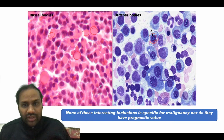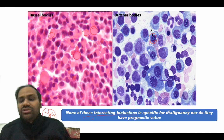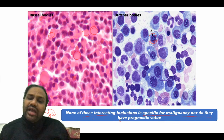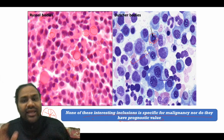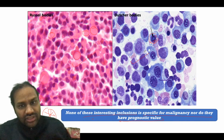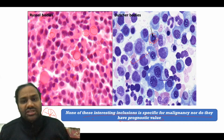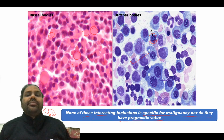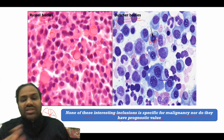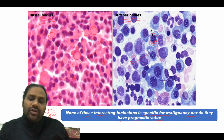But now the take home message over here is that none of these interesting inclusions are specific for malignancy, nor do they have prognostic value. If you find them, they are not diagnostic, because they can be found in other chronic plasmacytic reactions also. So you never say that if a Russell body is present, it is multiple myeloma, or if a Dutcher body is present, it is multiple myeloma. No, in multiple myeloma there are chances that you will find Russell bodies and Dutcher bodies, but if you find them, don't say that that is multiple myeloma.